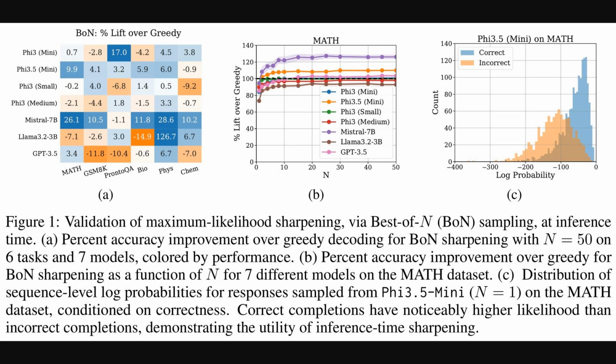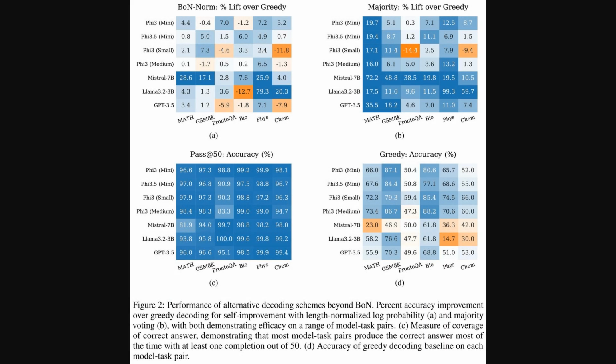Alright, so looking at figure 1, this really backs up the sharpening concept using what they call best-of-n sampling during inference. We see in panels A and B that taking multiple samples and picking the one with the highest likelihood often improves accuracy over just taking the single best guess, especially as n increases. Panel C is interesting. It shows correct answers generally get higher probability scores from the model itself, suggesting this verification ability is real.